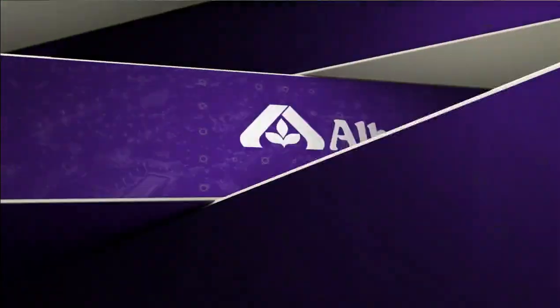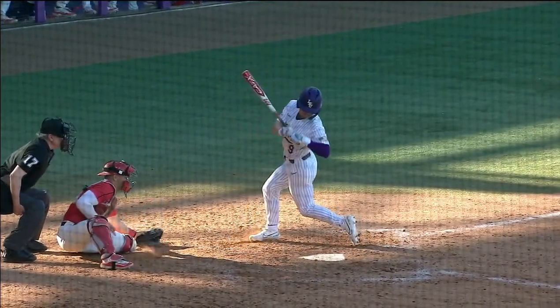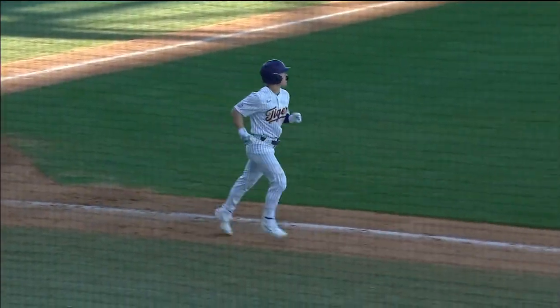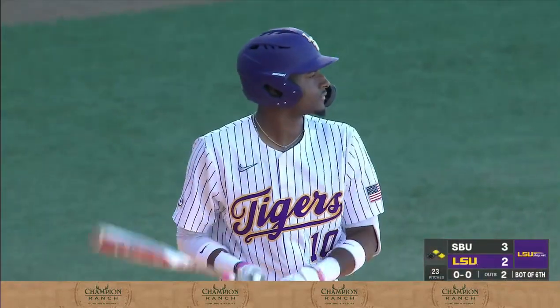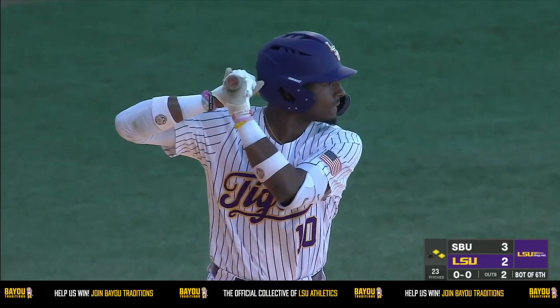Again, hit by pitch. LSU racking them up early here in the season. That's number 19 on the year. They had 17 through 5 games, Buzzy. Last year, 10 through 5 games. Wow. So, again, they set a program record a year ago. Well on their way here. But more importantly, in the short term, it puts runners first and second with 2 outs.